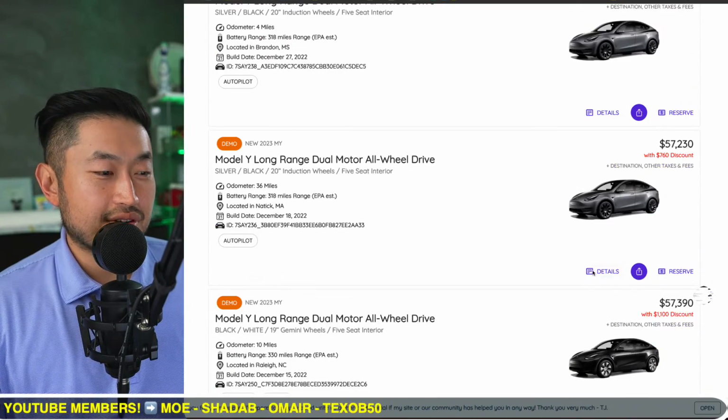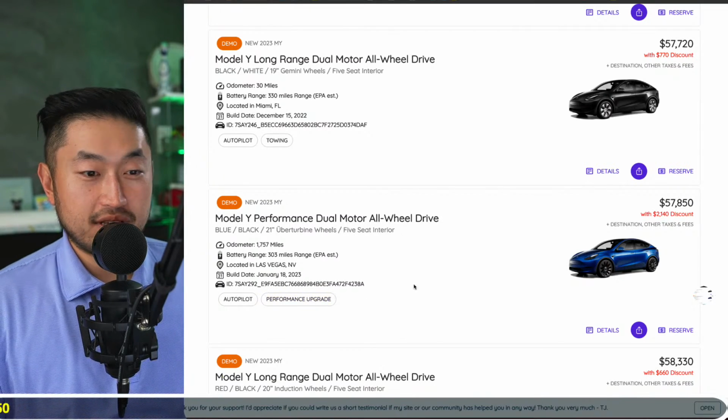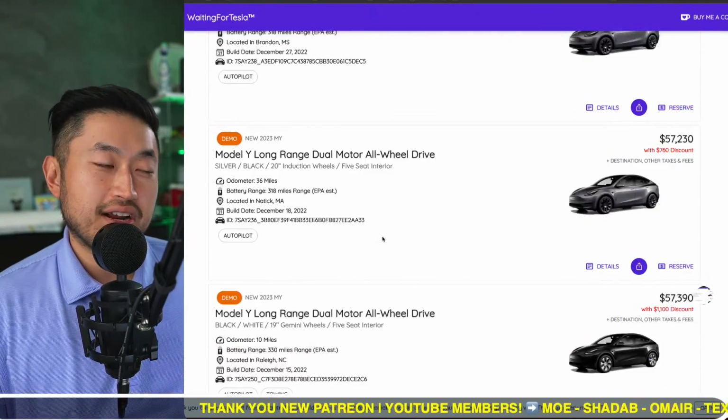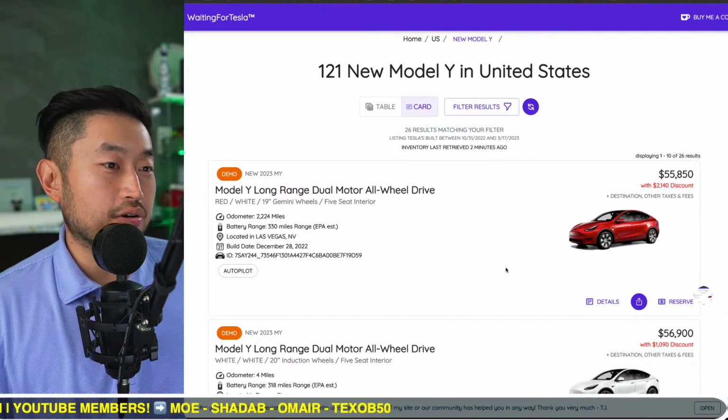But you can see here, there's a variety of different vehicles that are in stock, in delivery. Oh, here's a performance one. Here you go, $2,100 discount, 1,700 miles in Vegas. That looks interesting to me. So definitely some pretty interesting stuff. Let me know your thoughts on it. Are you in the market to buy a Tesla?